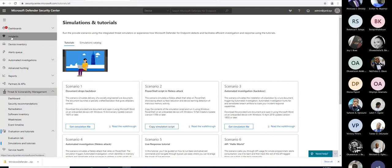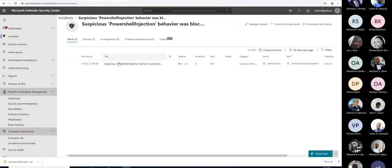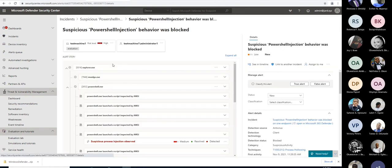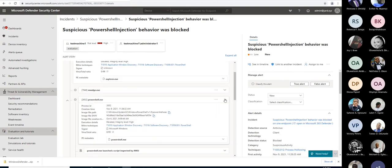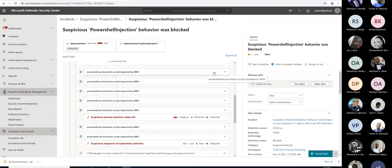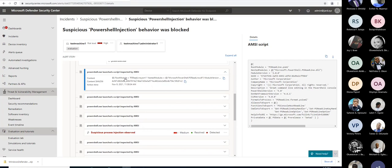So if I go to incidents, I would see it here, which is the suspicious PowerShell injection behavior. So if you go to incidents, you can drill down to what has happened. This was earlier. If I click on this, it tells me the steps that have been taken. So you can see, first of all, that it was a script that I copied from the web. After copying the script from the web, I come to PowerShell and run this script. Now, if I open this, you're supposed to see the content of the script. Yes, so we can see that it also shows us the content of the script.